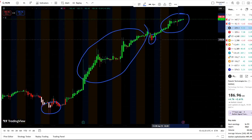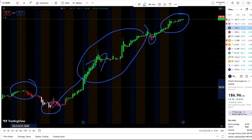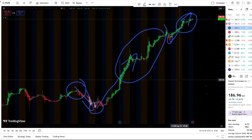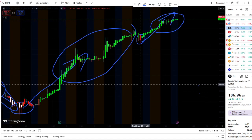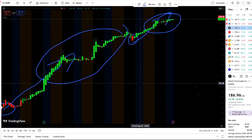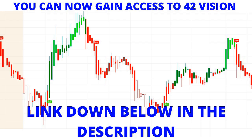If this is your first time coming across the channel, this is 42 vision, which allows us to see the dips from the rips to the dips, and where the strength and weakness lies within the charts. And we use our bull and bear indicators and inflow versus outflow as extra layers of confirmation, which I'm going to pull up here and you can now gain access to as well.